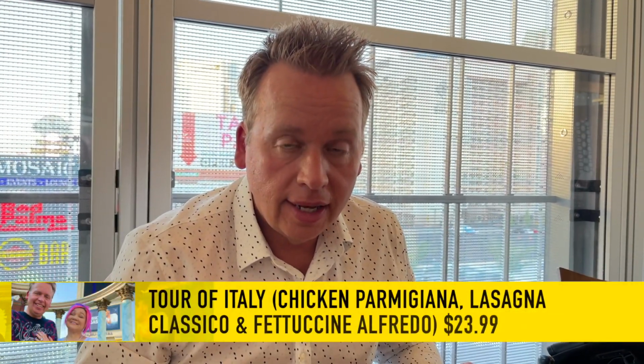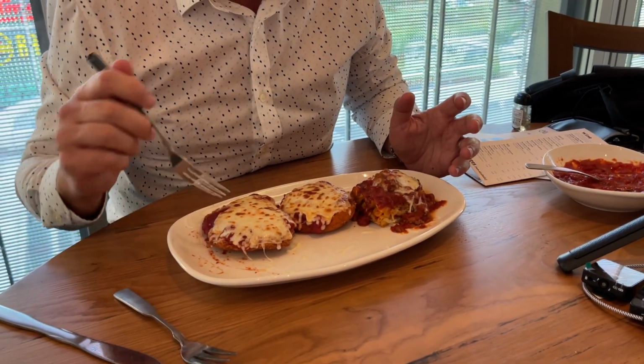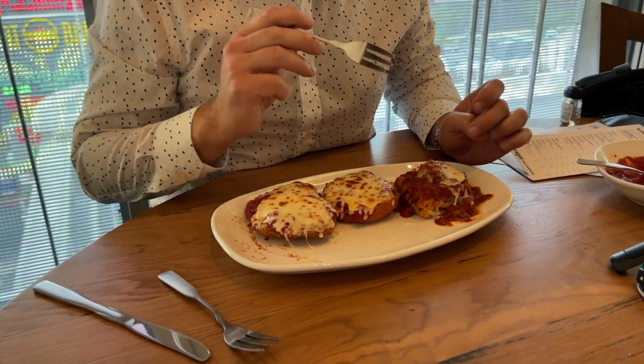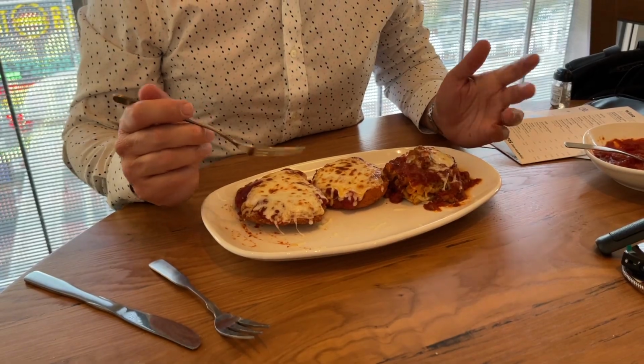All right, guys. So I got the tour of Italy. It usually comes with lasagna, chicken parm, and fettuccine alfredo. This is not fettuccine alfredo. So I got 2 chicken parmesan and lasagna. But that's good to take home. That's right. Good leftover. A little take home is never a bad thing.